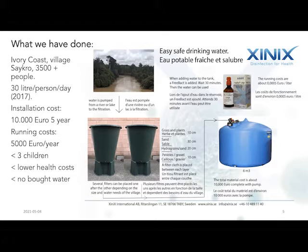The cost was 10,000 euro for the installation. The village pays us 2,000 euro a year for that. So it's their installation, it is not ours. They buy the product from us for disinfecting the water. The cost for running this is about 5,000 euro a year. So that is 2 euro a person a year in running costs. So it's not very expensive to have a solution.